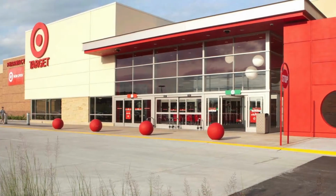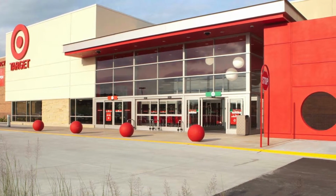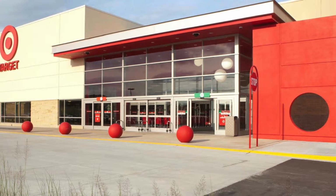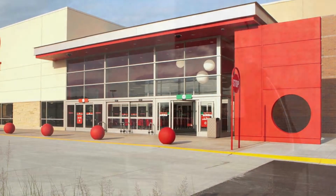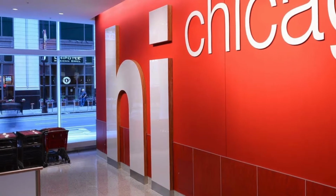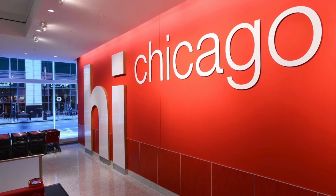And this is our current prototype design. We have the red bollards, we have branded signage, and the big red wall. And if you go into some of the more suburban areas, that's what you'll see in the newer Target stores. So in Chicago, we actually now have 11 stores. The first store that we built was in 1993 up at Elston and Logan in the near north area. And that was the first store in the actual city limits of Chicago.